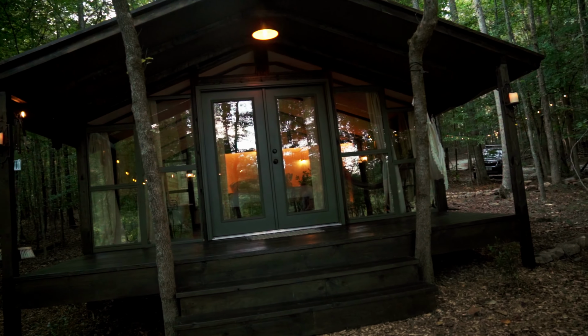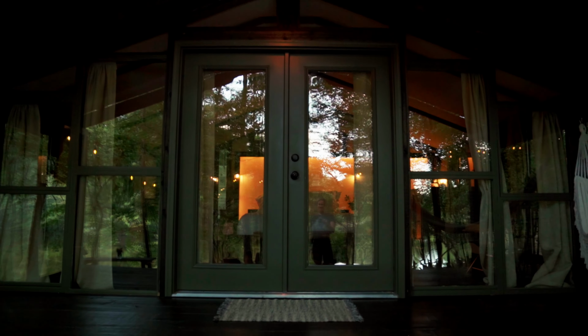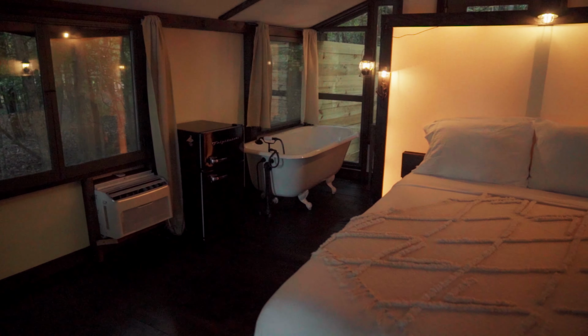Looks better than this, honestly. We got champagne in there. Look at this. There's a bathtub. Is it really? Inside? Yes. Damn, there's a bathtub. Fireplace.